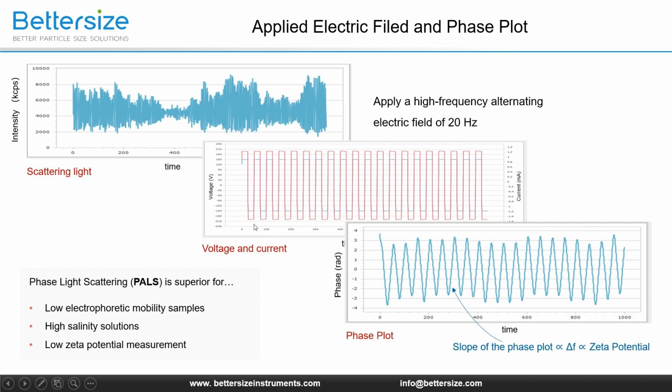In an ELS measurement, an alternating current is applied to the sample to alternately change the electrophoresis directions of charged particles. PALS detects the changes in phase of scattered light with respect to time. The slope of the phase change over time is proportional to the frequency shift.